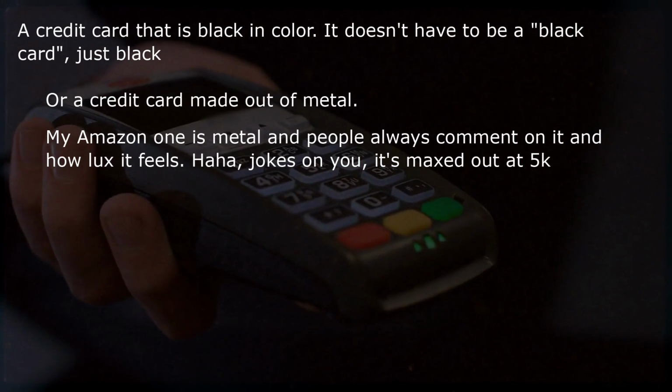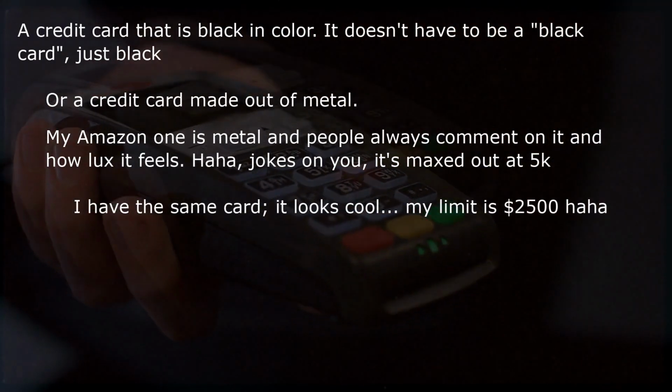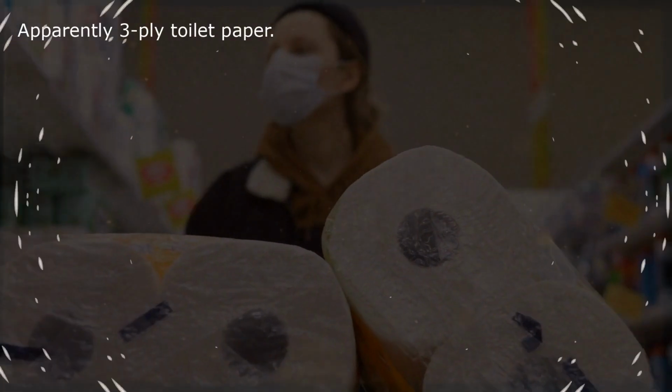Haha, joke's on you. It's maxed out at 5k. I have the same card. It looks cool. My limit is $2,500, haha.